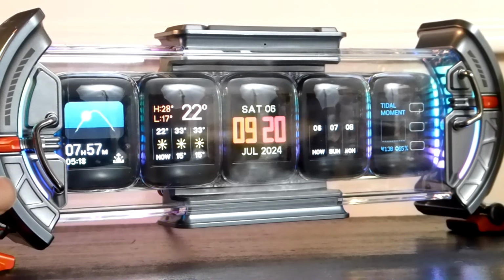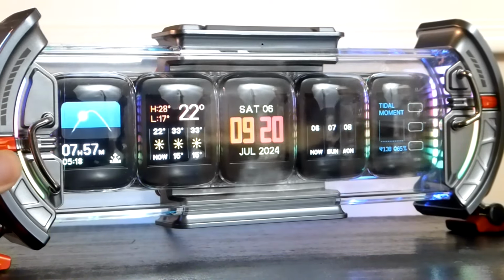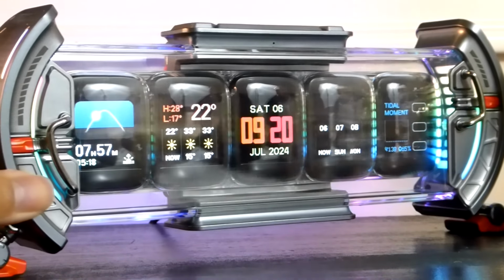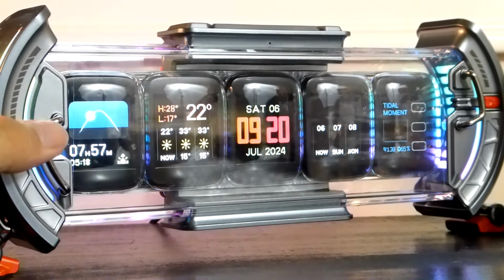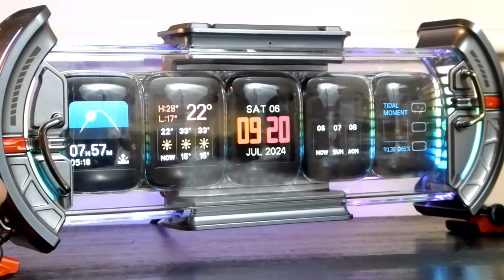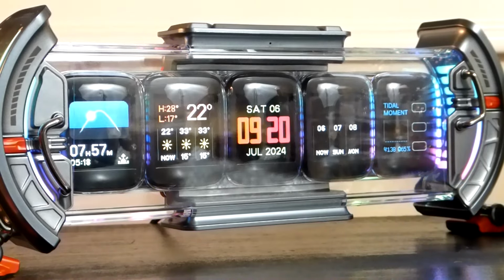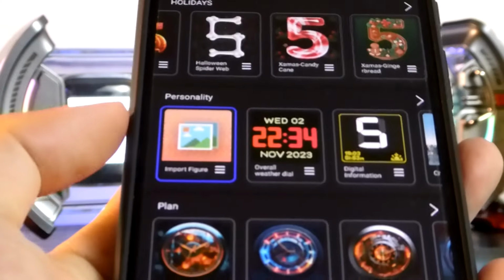This one here is called Overall Weather Dial, kind of a weird name, but it shows, I think, the most information, surprisingly. There's the time in the middle, as well as even a sunrise-sunset curve here on the left, in addition to a weather forecast for the next 3 days ahead, as well as the tide information also being shown there on the right. This one here is called Import Figure.